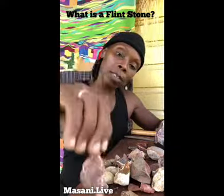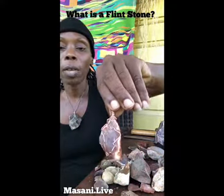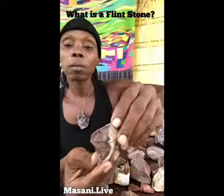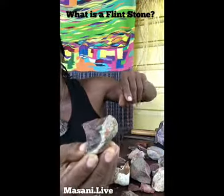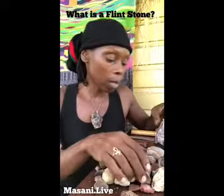The flint stone is something that's new to me. I've seen it before in museums, and I've seen people selling arrowheads at flea markets, but I never really had the opportunity to actually see it. Look at that, beautiful. See the red inside and the combination of colors, the dark gray on the rim. A couple of them I really, really like.